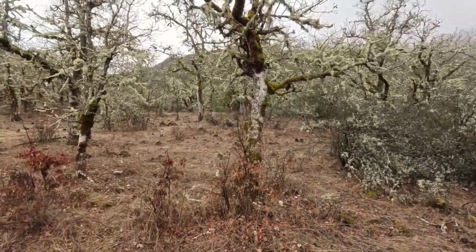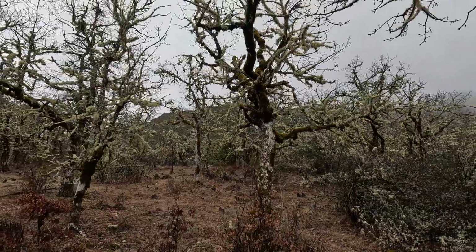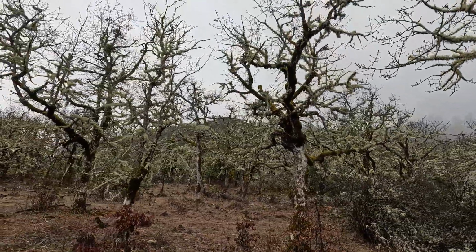We're on the way in. The view's already looking pretty nice. We're not even halfway though. You can kind of see the rock up there. Yeah, this hike is a relatively easy hike.